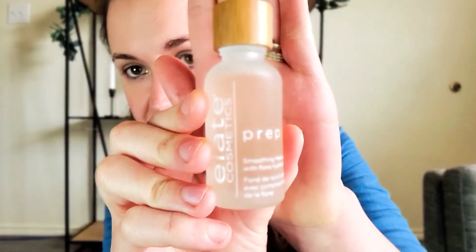Okay, so I think I'm gonna try doing the primer first. You can see it. I don't normally use primer, but I'm gonna give this a try, and I'm gonna maybe just do a little test on my forehead, and then I'm gonna test out the foundation samples that I got to see which one matches my skin.